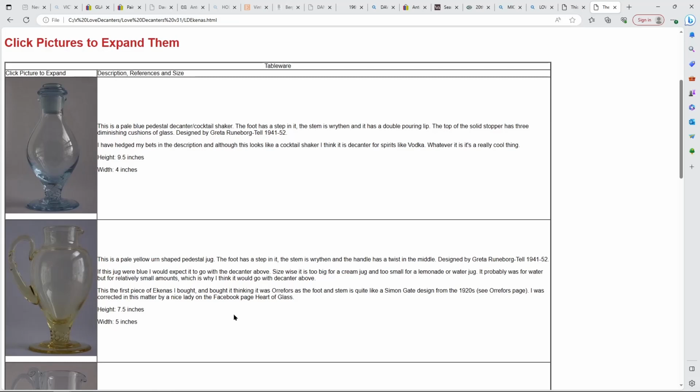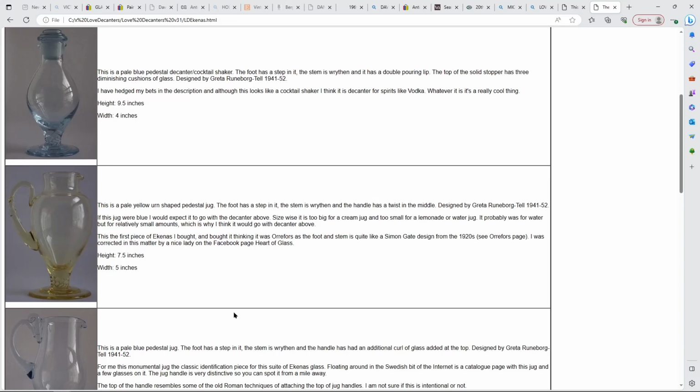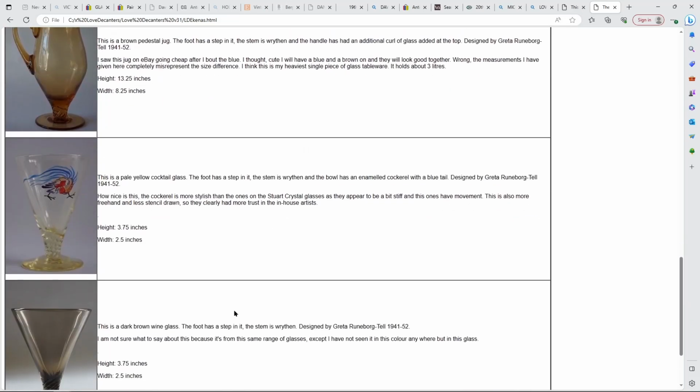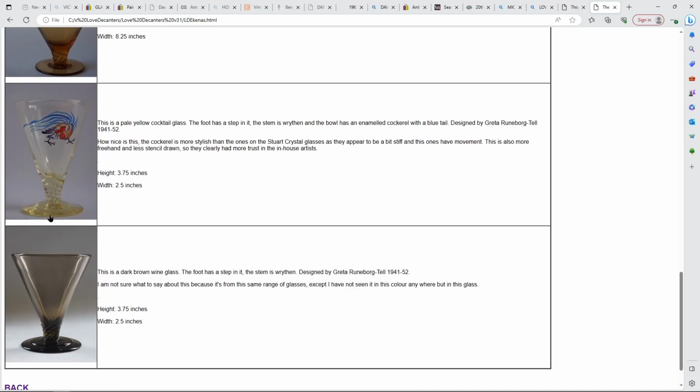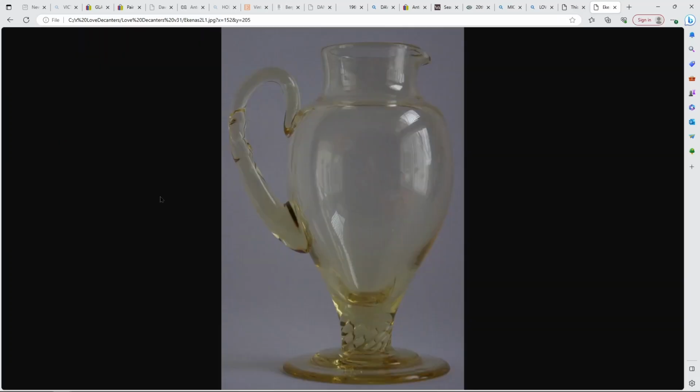I pretty much own all the bits of it I've seen. So yeah, this is what we were looking at. You can see I have a little cocktail glass that would have gone with, in fact I've got 3 of those, I think, that would have gone with that decanter, and I have this lovely jug as well.